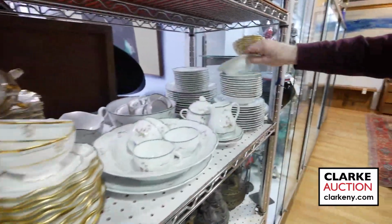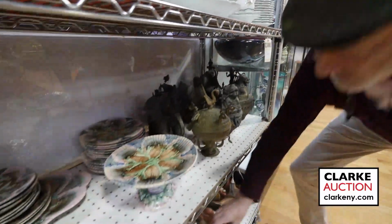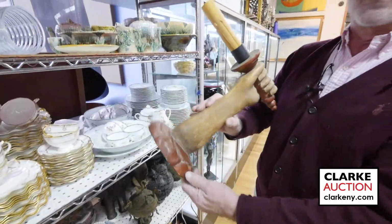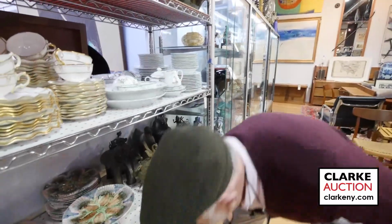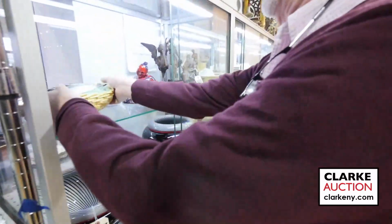This is quite a rare set of Limoges. More Majolica. We have a set of 4 of these. They're not overly old, but very decorative arm sconces. Good conversational piece in the house. I'm moving over here. This is a nice piece of Majolica I like. Look at that.